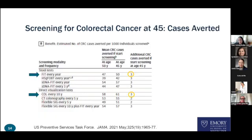So why did we move the age back from 50 to 45? The next two slides are both charts from the recommendation from 2021, and it shows what the benefit is for cases averted if you started screening at age 45 versus 50.